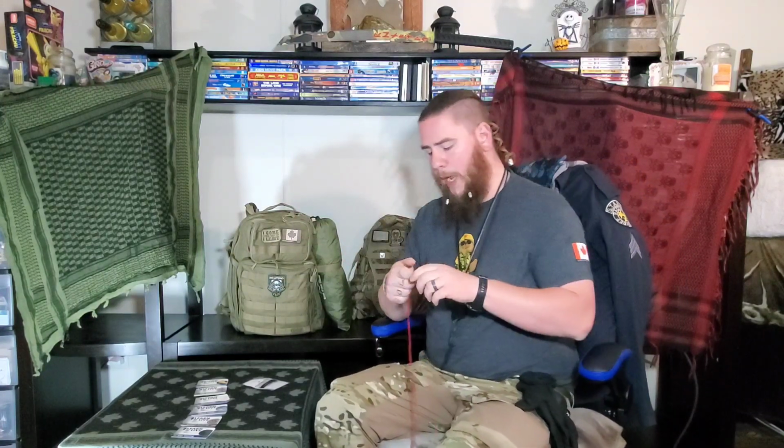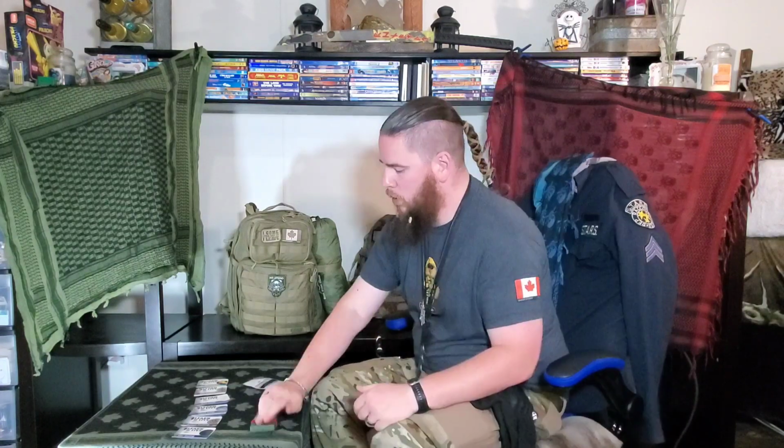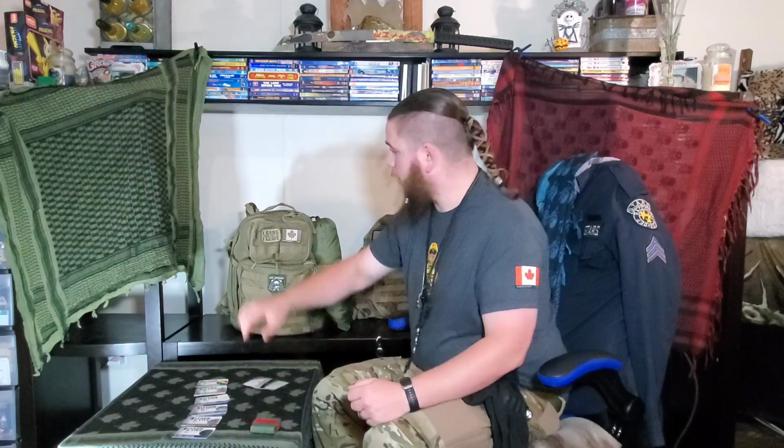Compass. Now you should always carry a compass with a map, but if you don't have a map, a compass is better than nothing. Because if you can at least point the direction of something you want to find, you're off to a good start. Mine is a Silver Ranger compass. Jet scream whistle. Never know when you might want someone to hear you.